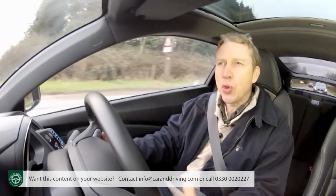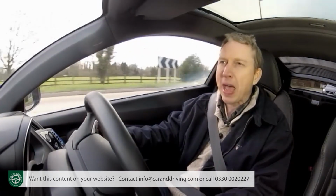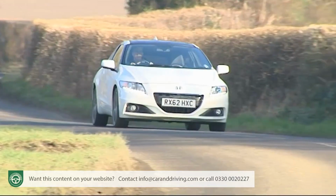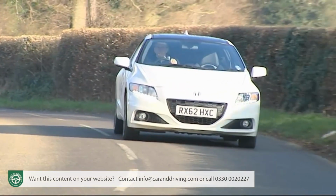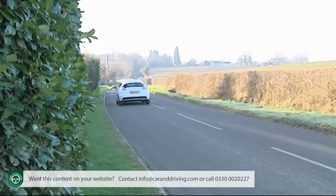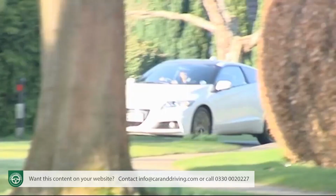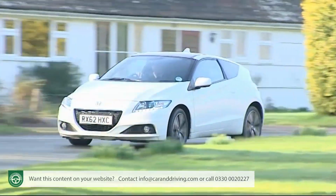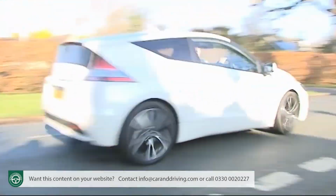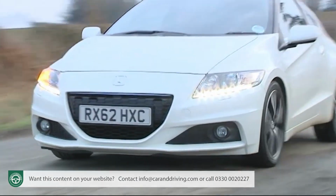If you do that, you're rewarded by the appearance of leaves in a section of the instrument pack, a leaf graphic. Now, it eventually will grow into a fully fledged flower if you continually drive frugally, watching a gauge that tells you how much the battery is drawing from the engine or giving back to it. Get all this right, and there's the potential to achieve a combined fuel consumption figure of 56.5 miles to the gallon and 117 grams per kilometre of CO2. That's in the Sport model.